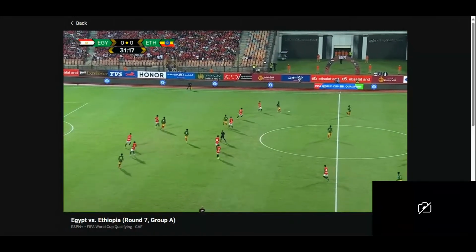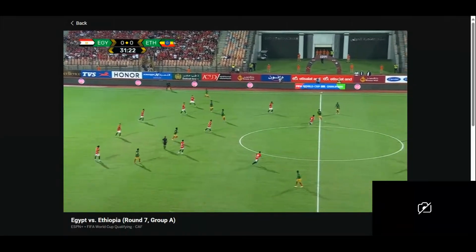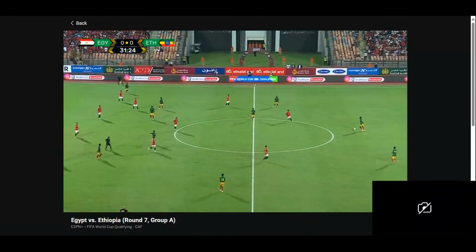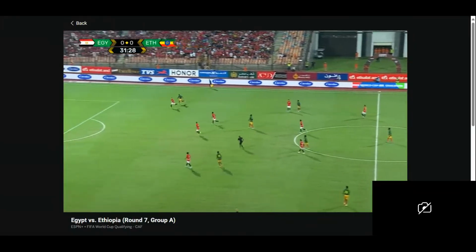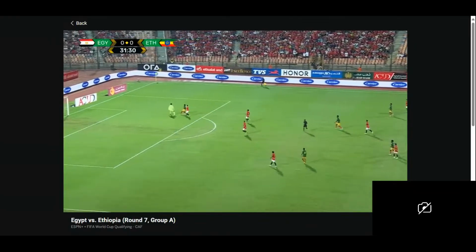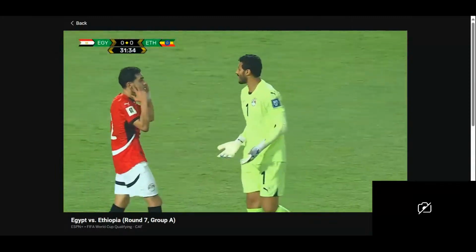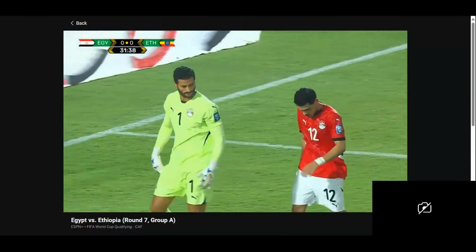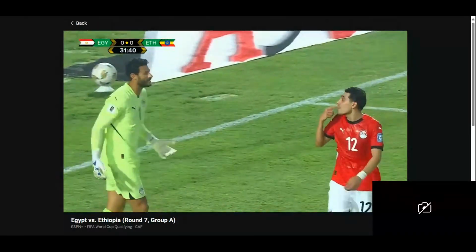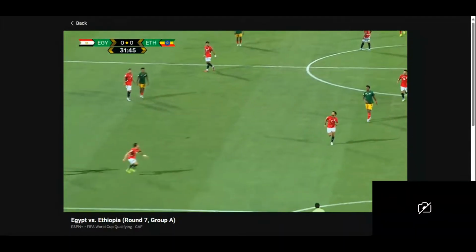Oh, the rare moments of possession here for Ethiopia in the Egypt half. Momentarily, anyway. Wrong ball and, well, miscommunication at the back there. I think Mohamed El Shenawy is saying, I called that, why did he go for it? And Mohamed Hamdi is just pointing out, couldn't hear a thing, mate.